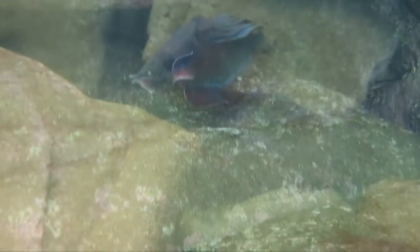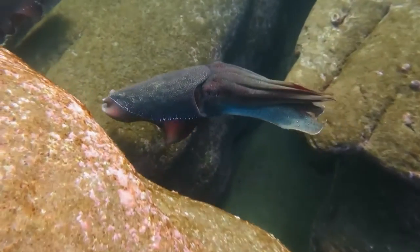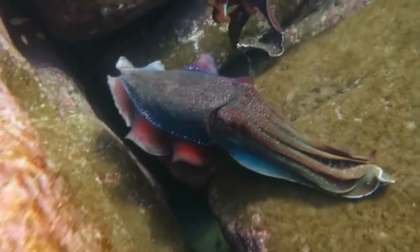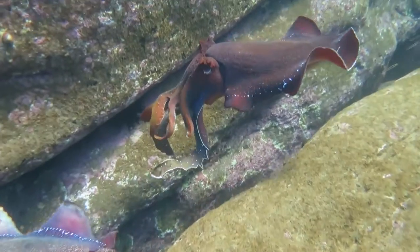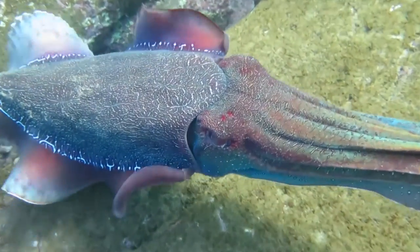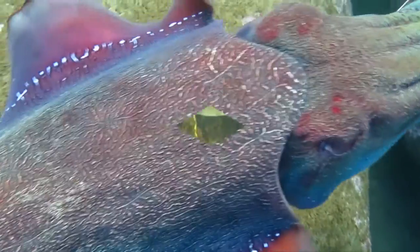Mesmerizingly locking tentacles, three giant cuttlefish are encountered. Is this gesture a getting to know you, courtship, a menage a trois, or a territorial dispute? Whatever, color and pattern changes are involved.